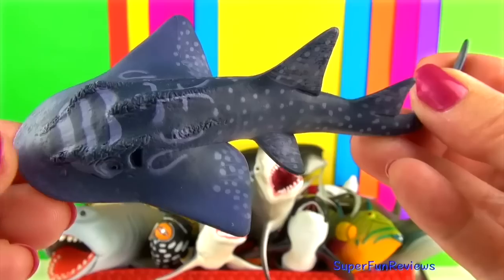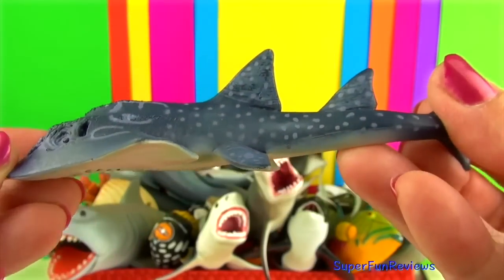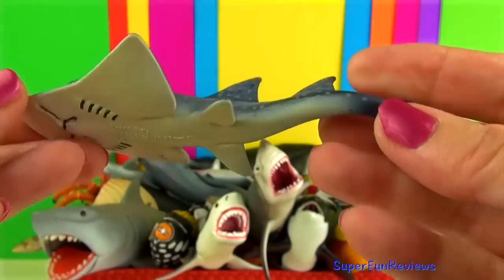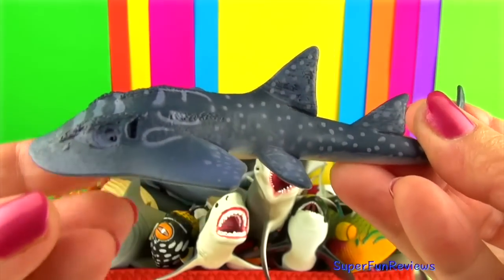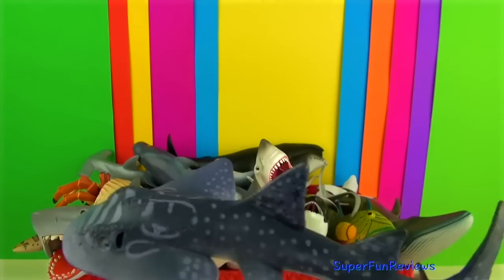Shark ray. The head is short, wide and flattened with an evenly rounded snout. The front portion of the head, including the medium-sized eyes and large spiracles, is clearly distinct from the body.